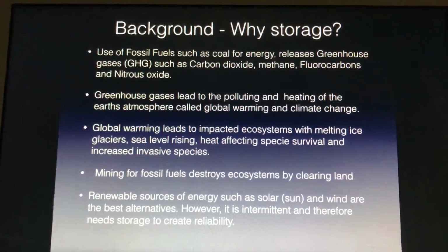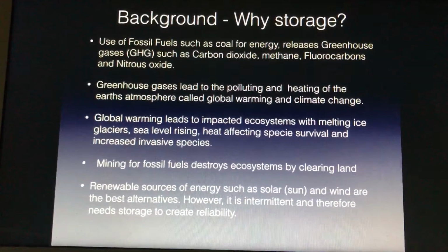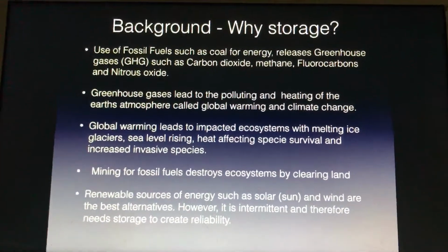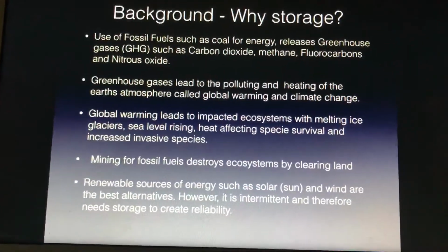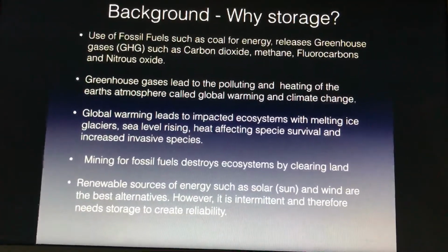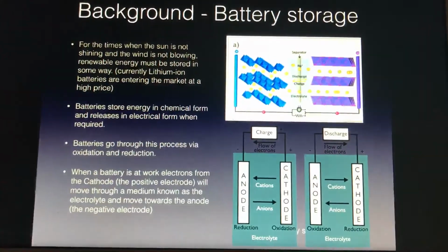So renewable energy is the most probable solution to this. Renewable energy can come from things like the sun, so that's solar, and then wind energy. There's also hydro. So why haven't these particular types of energy been used? Why aren't they the primary energy sources for us currently? Well, this is because they're intermittent. And this basically means that they're not always there and they're not always reliable. So that's one of their downsides.